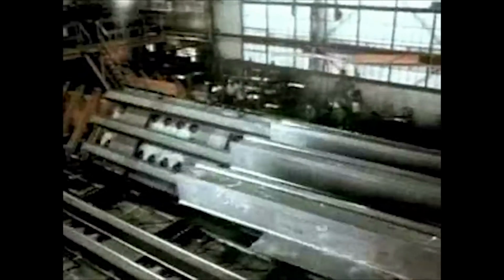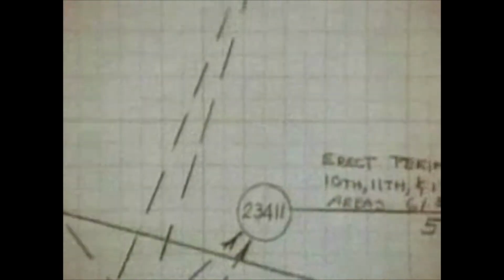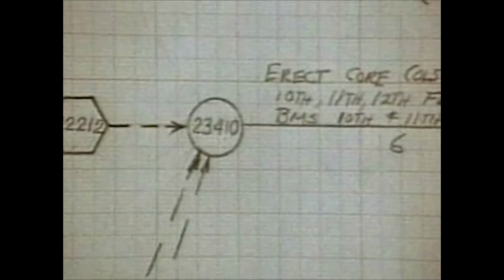Individual pieces were prefabricated and rarely interchangeable. Moreover, there would be no room to stockpile materials at the construction site. This created a tremendous logistical problem. Steel sections would have to arrive at the site in the exact order and at the exact time needed. To meet this challenge, Port Authority engineers used a computerized system known as Critical Path Method, or CPM. CPM would coordinate every aspect of construction, track the flow of materials, and minimize any delays.